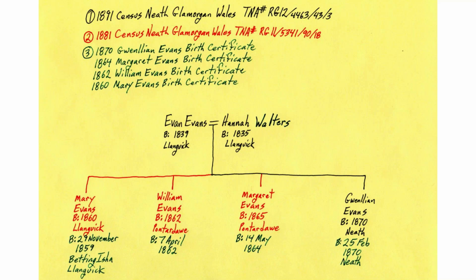But I went looking at the GRO index for Gwenllian Evans' birth and was able to get one that matched up fairly easy, not a lot of time involved there. But it was the combination of the census records and then the birth indexes, and I was able to get that information. Once I had Gwenllian's birth certificate, I had the mother's maiden name, and then I could go search for the birth for Mary, William, and Margaret and get those documented.